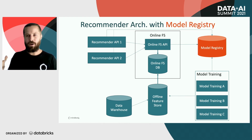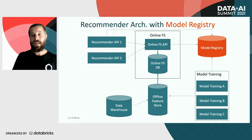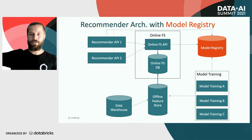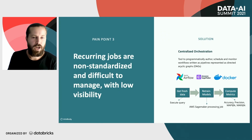And we don't even think of model training A as being for the first recommender or for the second recommender. It's just a model. It goes to the registry, and whoever needs it in production, it could be the online feature store, it could be a totally different service that we build in the future, can leverage and use that same model. And then the final pain point was dealing with our jobs.